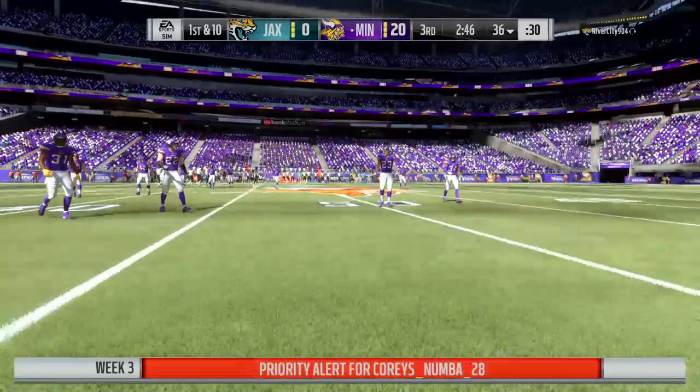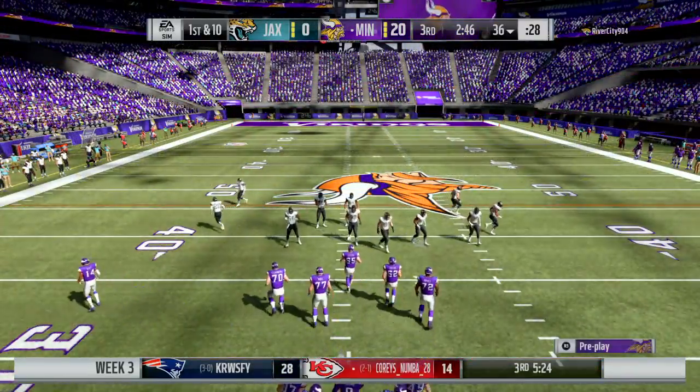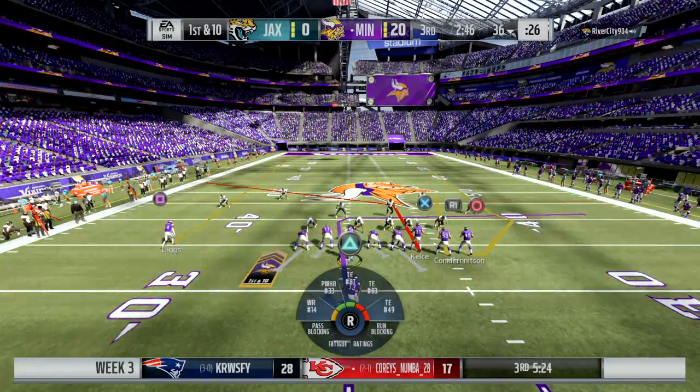Now, you saw the score at the bottom of your screen a moment ago. We got a good one going on there. We'll keep you updated on that one as it progresses.